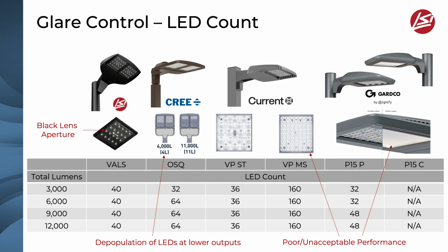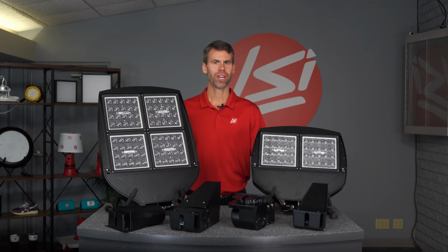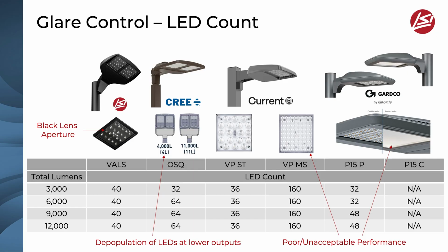However, when output is reduced, the LED count is also reduced, meaning that the LEDs are operating at close to maximum brightness, no matter what lumen package is specified. Most applications where glare is a major concern are at lower outputs, so you can see the difference in LED count becomes insignificant.